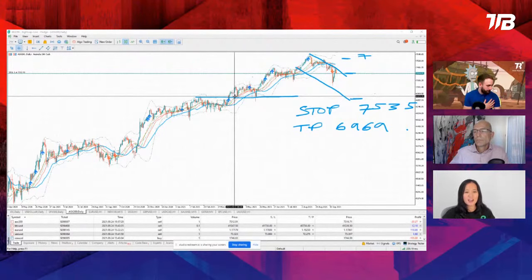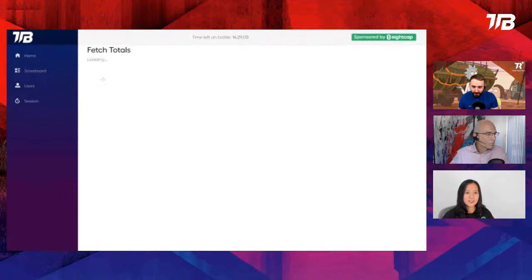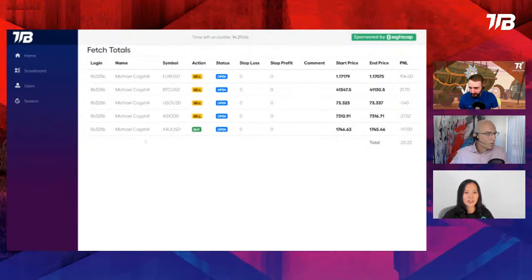So let's go back to the scoreboard and take a look at where our traders are at. If we take a look at the trades that they have on right now, can we sort by trader? Let's take a look at Michael first. So Michael still has all of his positions on. Euro's going very well. Bitcoin's going very well. Oil, ASX, gold are in mild losses. So we've got a slight loss here for Michael. And what about Simon?